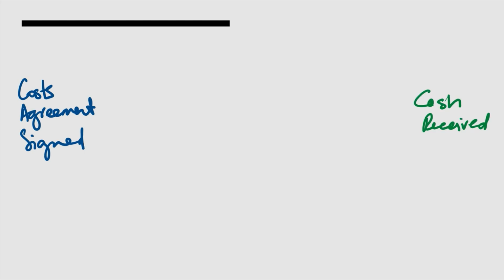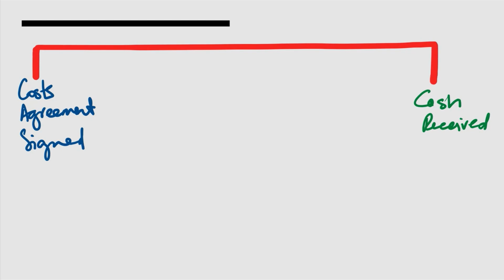The start and the end, the 2 points of the cash gap: cost agreement signed and cash being received. Within this cash gap, you've got 2 components or 2 numbers to look at. Let's say at that point in the cash cycle, you finish the work. I'm assuming here that there's just 1 bill done. Regular billing should happen more often on a file, but just for simplicity, we've got instructions, got our cost agreement signed. We do the work and we finish it and we bill it, and then we wait for the money to come into the bank.